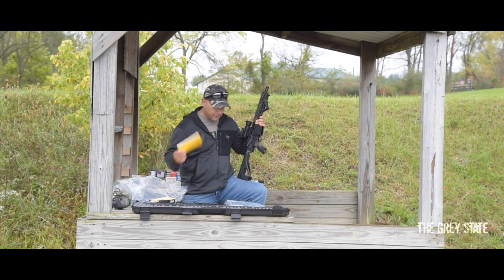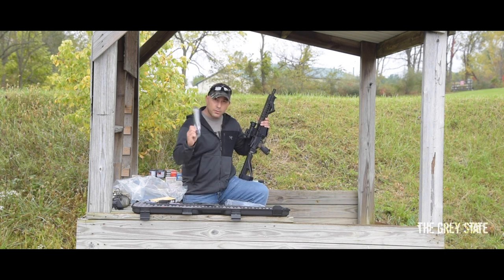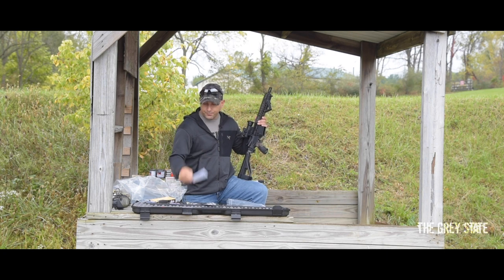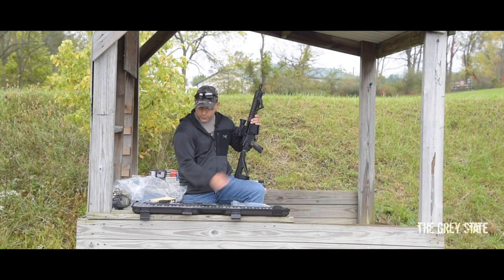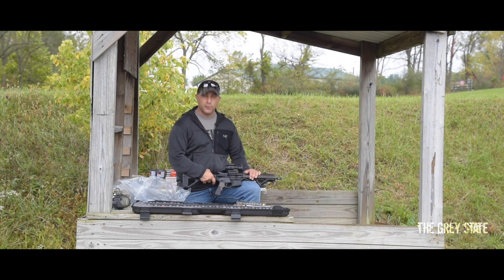And then the manual, what's this? The NRA. Couple Daniel Defense stickers, a lock, because everyone needs a lock. And then, oh, it's some documentation regarding the Law folding brace, or the folding stock. So, okay guys, that covers off on what we're doing here as far as the unboxing stuff.